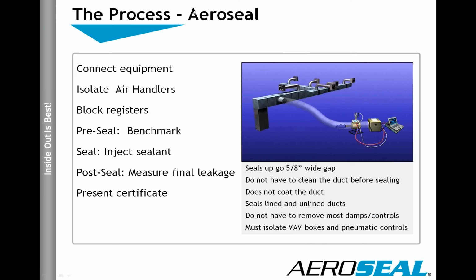So a little bit about the process. For instance, this is an upflow air handler, we block this off. Let's say this is hot water reheat coils or VAV boxes or an exhaust grill or any system that we're playing with. We have to make it a closed system. So we isolate the air handlers, we block registers, VAV boxes, hot water reheat coils, and basically seal high side, okay? We have a fan box, heater cylinder, an injection wand, and our computer case. We pressurize the ductwork. We grab a pre-seal leakage test because we have a DG700 in this computer case, and it gives us our baseline. That's how we get our baseline. We start the sealing process. And after we're done with the sealing process, we measure the final leakage, and we print a certificate of completion.